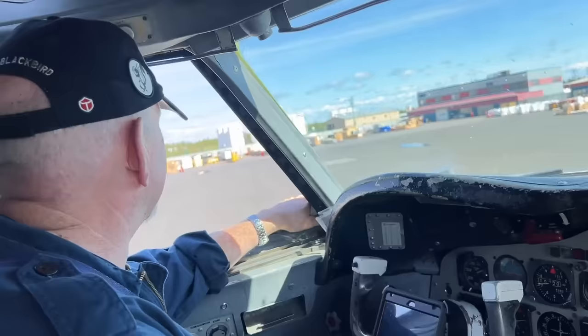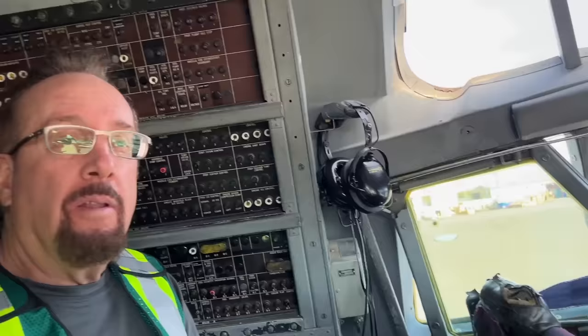What's your favorite airplane to fly, Captain? I like to fly airplanes that keep their wings up. That's a good answer. The only sad part of the Electra is, in its early days, the wings actually came off the plane. That's not a good airplane if the wings come off. But once they fixed it, it was one of the safest planes ever.